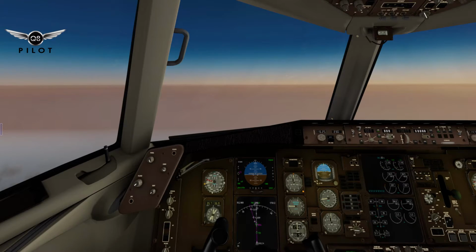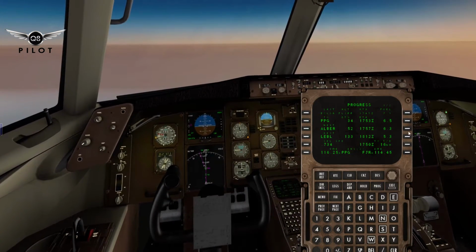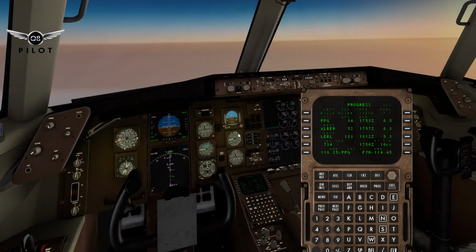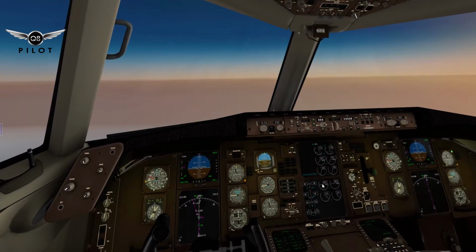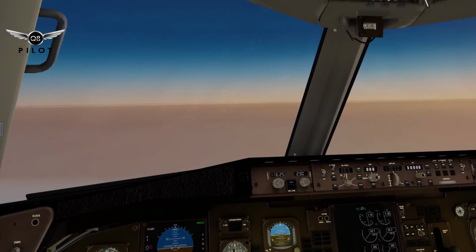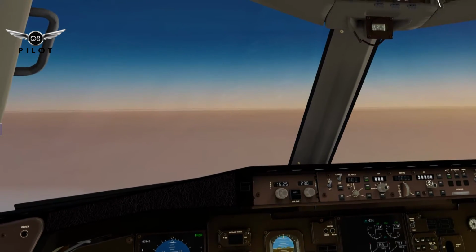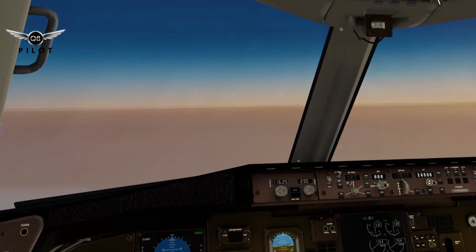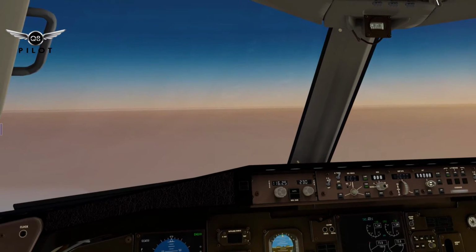Okay, folks, so we are approximately, let's see, 60 nautical miles from our top of descent, so we need to basically reset the MCP altitude, and we're going to reset that to our final altitude of 2,300 feet. So let's do that.